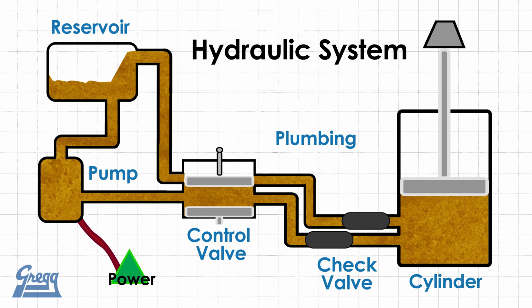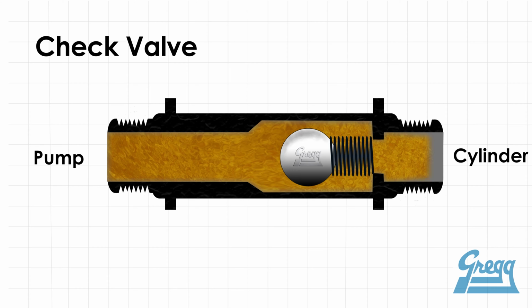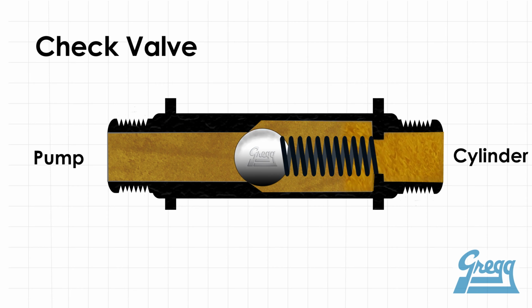If you look at the cutaway of the valve, you can see that the inside of the valve features a metal ball and a spring. When the pump is turned on, the system starts to apply pressure to the metal ball, which eventually pushes back on the spring and opens up the valve. This valve is a one-way design, which means fluid can only flow in one direction. When the pressure on the ball subsides, it returns back to its resting place, sealing the valve once again.